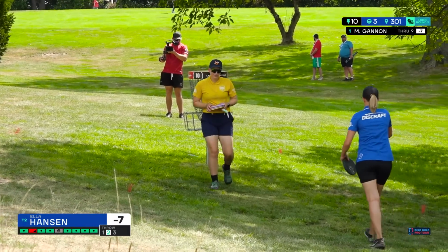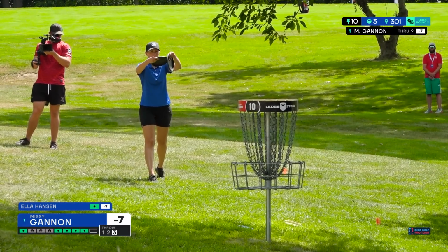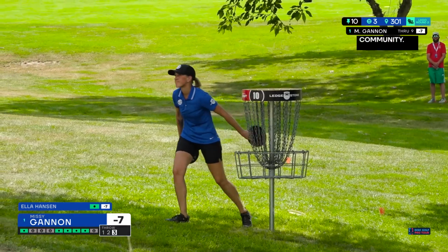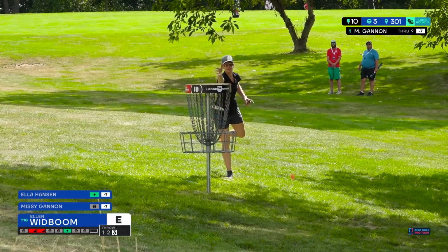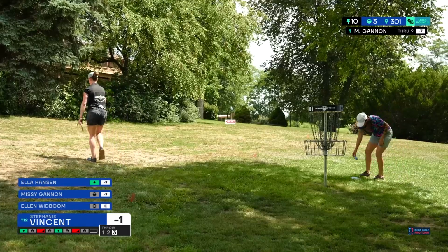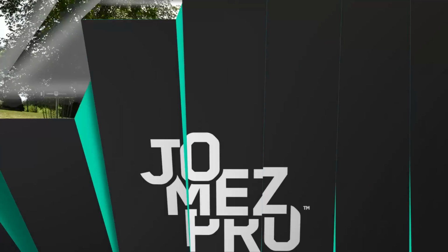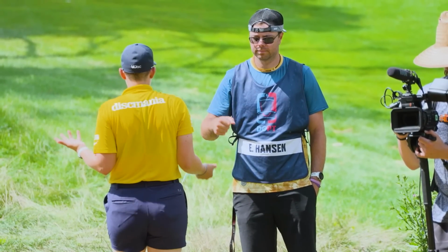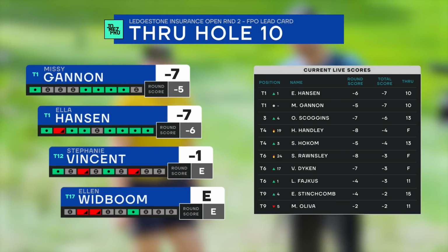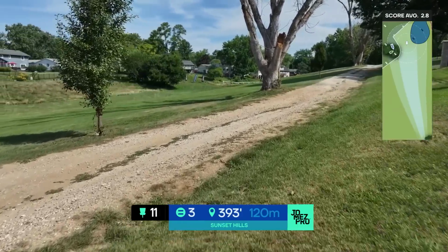Ella with her own cicada. Great putt. Missy with a little bit of a comebacker here. Almost 20% of the field getting the birdie as well on this hole 10. That's more than we are used to seeing on this hole. Pretty awesome. But I'd still call this a bonus birdie. Me too. Proctor's one of the few people that the caddy bib fits appropriately. Ella Hansen going to hold on to that tie for a lead, by moving up into it.